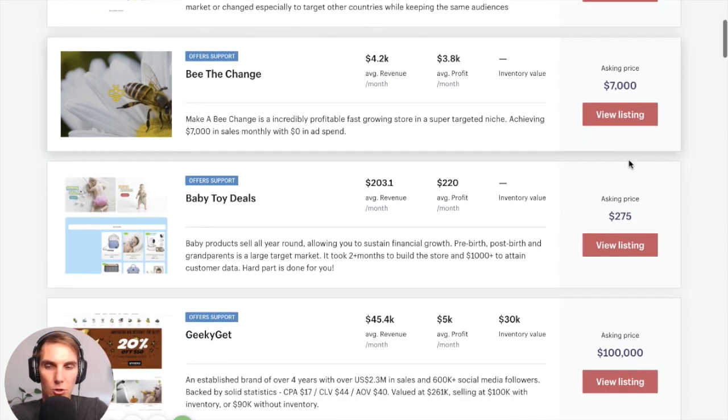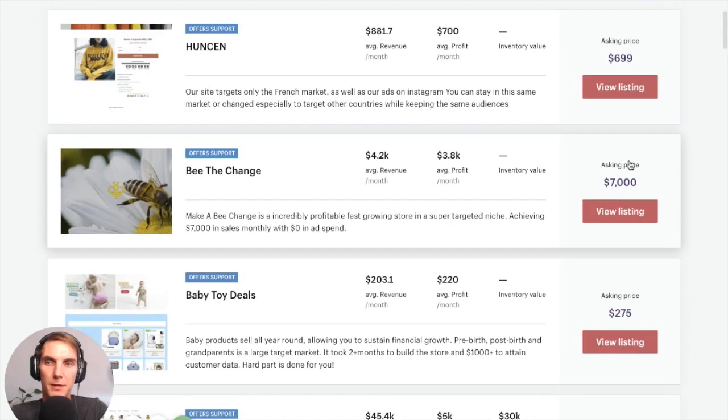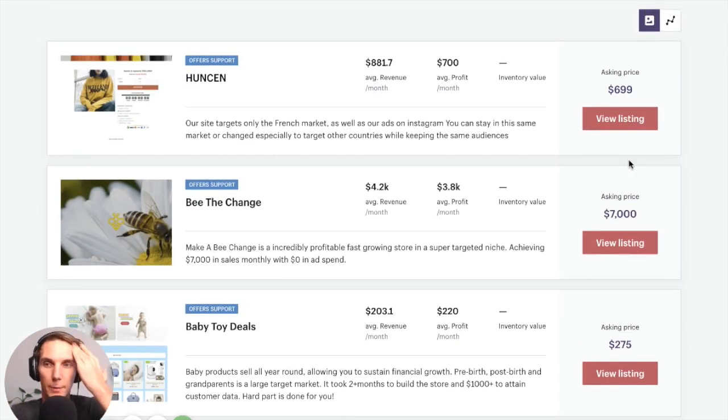You can see most businesses, when you look at specific website brokers, get sold for roughly anywhere from 24 to 36 month multiples on average, and it can be all the way up to 57 month multiples, which is the highest I've seen ever recorded, after speaking to one of my mates from a very good website broker called Empire Flippers.